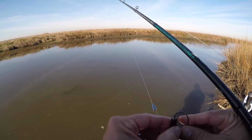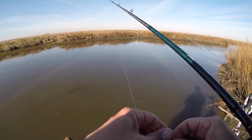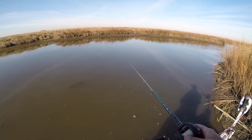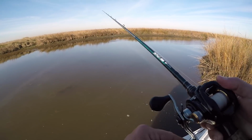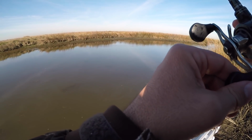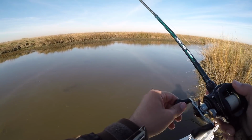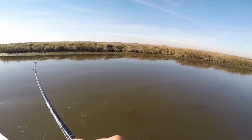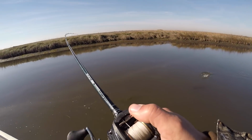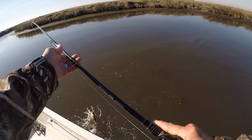So that wind's really starting to pick up. You can't tell in this little bayou, but we'll know when we get out to the bigger water, targeting speckled trout. But believe me, I could stay in here and do this all day because I love it. Felt like it might have been a hit. Yep, it was a hit. That's a bass. Come on, buddy. I'll see you.